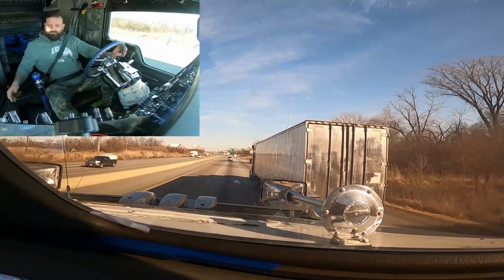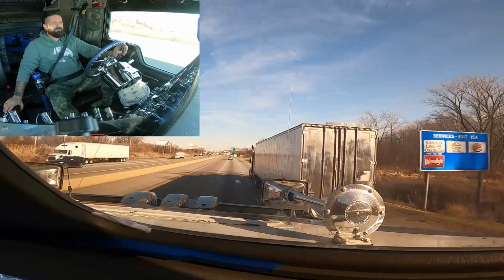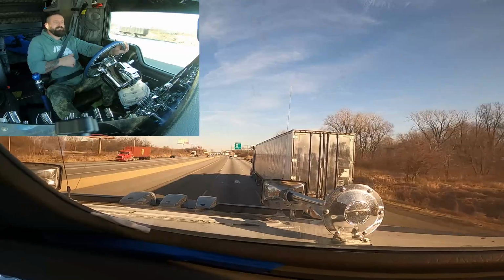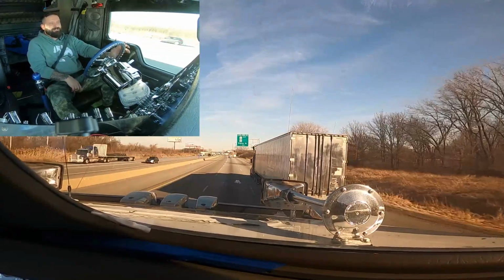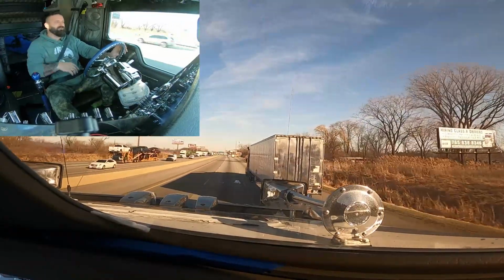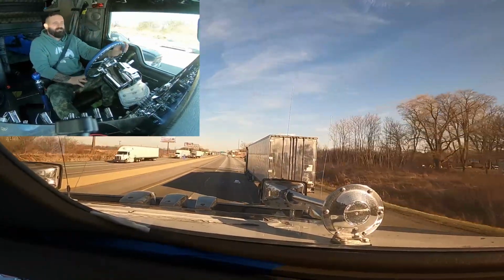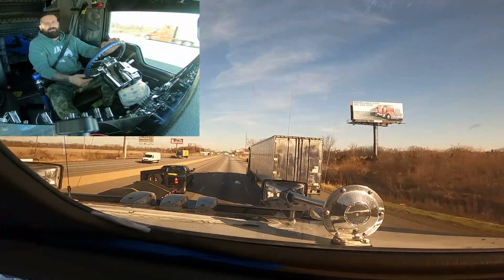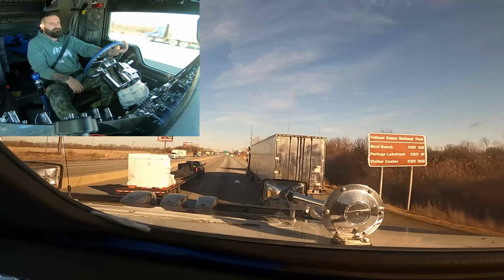I do like the fact that the seats are closer on the W9, until I have to go in the back and squeeze in between this crap. But if I'm just driving, and especially if there's a passenger, they're close to me, and you could have a normal conversation, especially with this thing being so damn loud from being a straight pipe. It doesn't feel like we need an intercom to talk to one another.